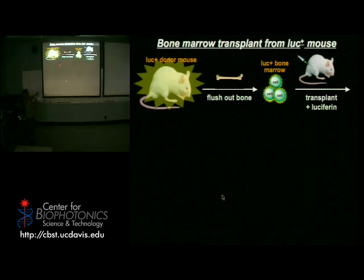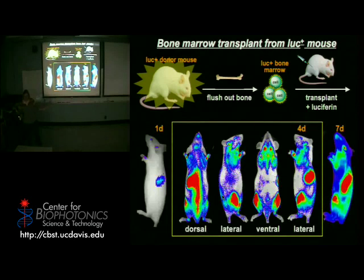So what we did is we took that transgenic mouse where all those cells were expressing luciferase, and we cracked open the bones from one animal and harvested all of the cells that were inside that cavity. And then in a transplantation into another mouse, we could watch then the formation of the blood system over time. So exactly what happens in a bone marrow transplant. You're trying to replace unhealthy blood with healthy new blood. And these here are a series of the bioluminescence images taken from the animals that were given both the bone marrow transplant and the small molecule luciferin.